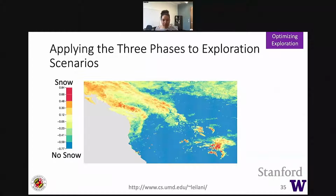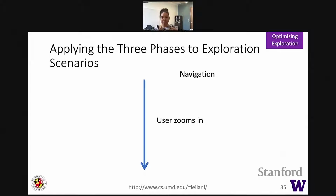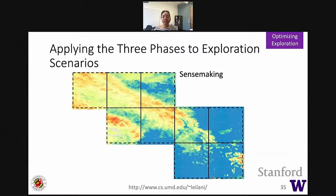Let's say we're exploring snow cover again, but regions that are more likely to contain snow go from blue to red. Usually when we're exploring, we start at a coarser grain zoom level so that we can find things that we're interested in. This represents the foraging phase. Let's say we come across this mountain range here and we want to explore it. Now we switch to the navigation phase so we can see this mountain range in more detail. Once we've reached an appropriate level of detail that we're happy with, we'll start moving around and investigating this mountain range. These boxes represent the tiles that get fetched along the way.